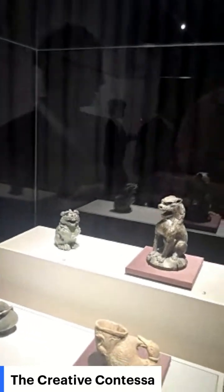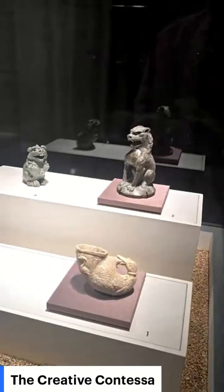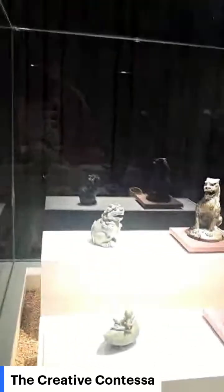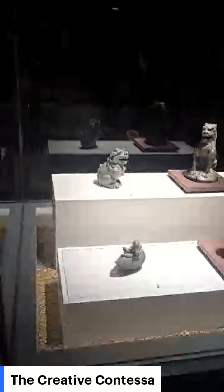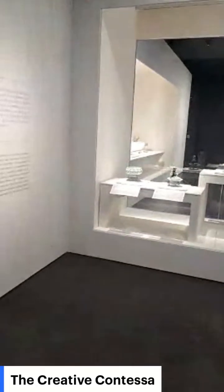This is all Korea. And let me see, all Silla. So this is all local to here, except for, oh, that's interesting. So the lion-shaped water dropper with the black eyes was actually excavated from a shipwreck, which is pretty cool. Yeah, the really fancy one was excavated from a shipwreck off the coast. Ooh, those are pretty neat.